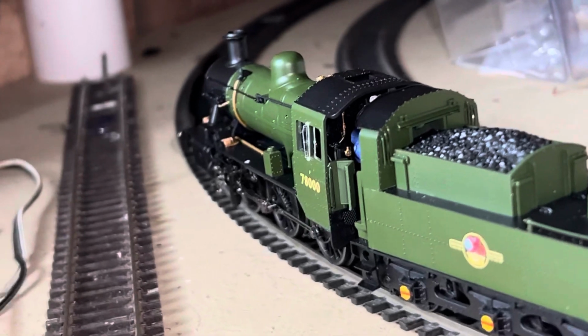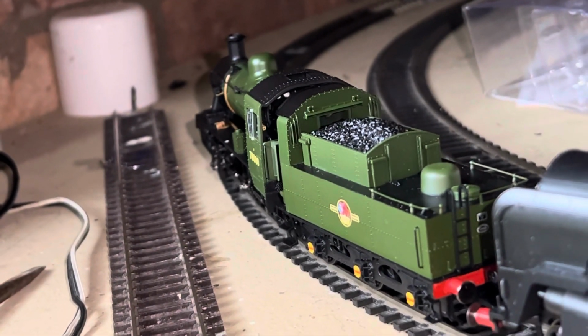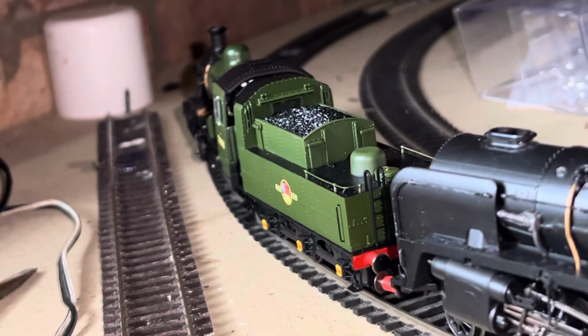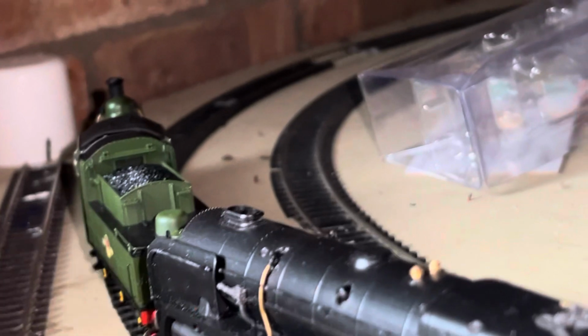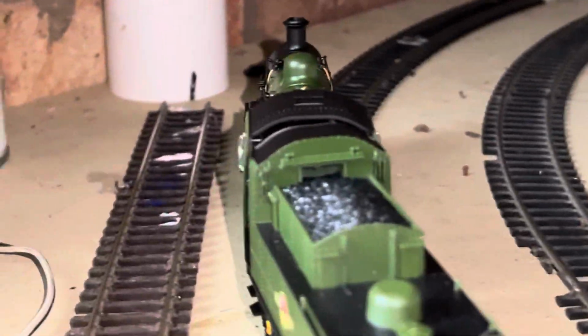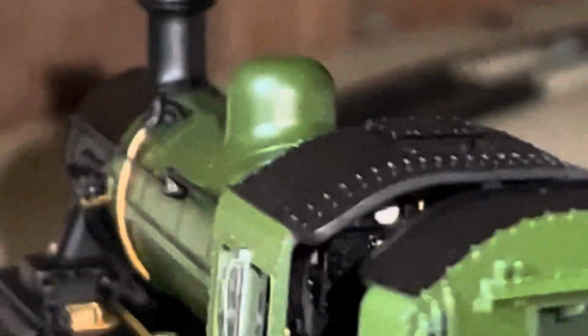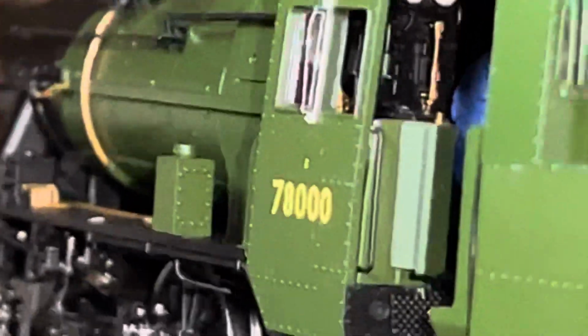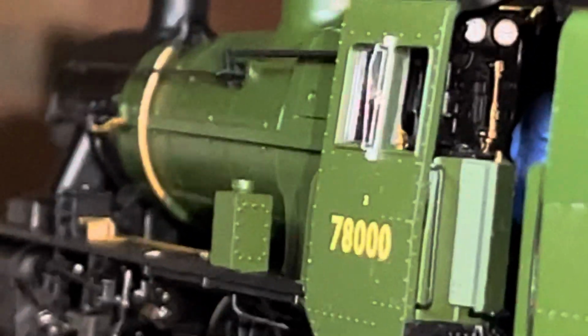Get around there. Get ready to stop them. It's all about control. Oh, look at that. So, I said we'd look at the cabs. I don't know if we can see much. Yes, look at that. Cab glazing in there. Cab gauge glass. See that? They're gauges in the cab.